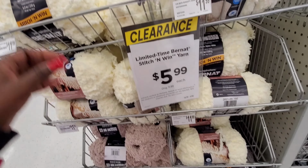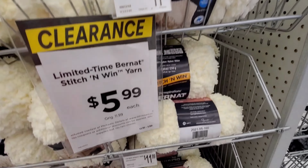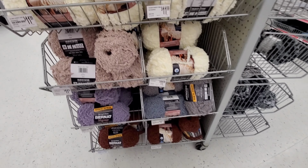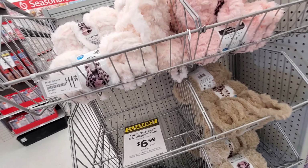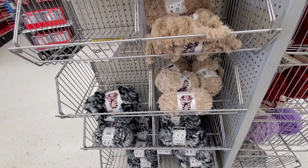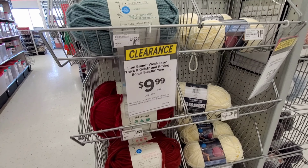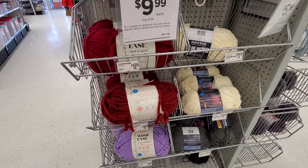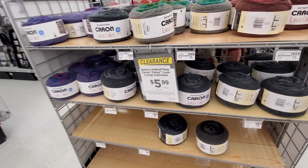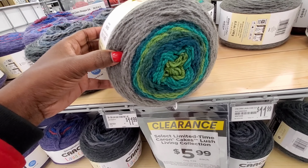If you like to crochet, they also have this wool on sale right now. The original price was $11.99, and right now it's on sale for $5.99, which is amazing if you're planning to create scarves, blankets, and slippers, because they also have some that you can use to make slippers. They are currently on sale, and they come in different colors and different textures.